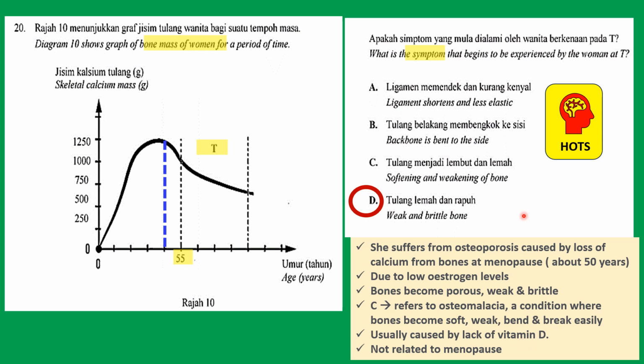But here, based on this graph, we can see that it is talking about loss of calcium at menopause. So the answer is osteoporosis, and in osteoporosis, the symptom is weak and brittle bones.